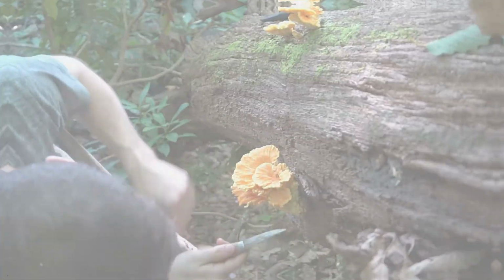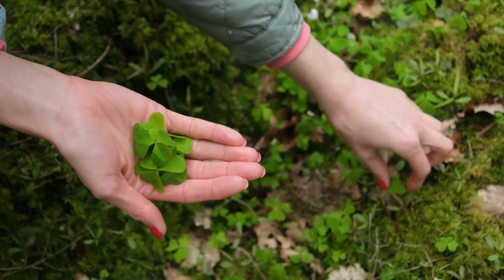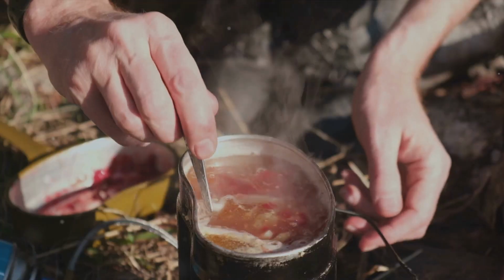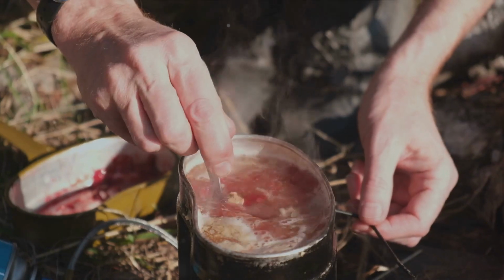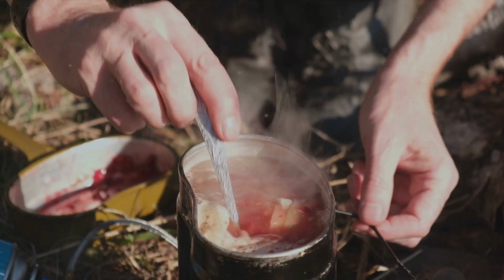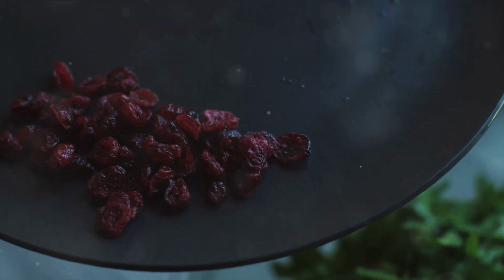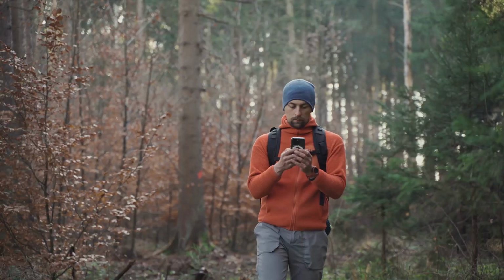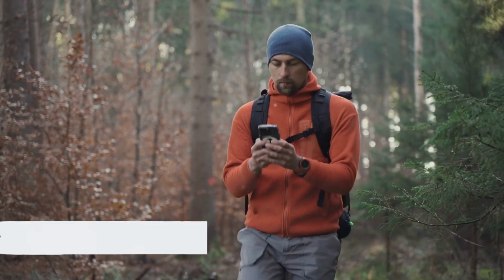Now let's venture into the wild with foraging. Foraging is a beautiful way to tap into nature's bounty. It's all about learning to safely identify and harvest wild edibles. Imagine the thrill of hunting for your own food and the satisfaction of a meal made from ingredients you gathered yourself. Plus, it adds a whole new level of diversity to your diet. You'll be amazed at the variety of flavors out there. So, don't be shy. Go out and explore. After all, nature is your grocery store.